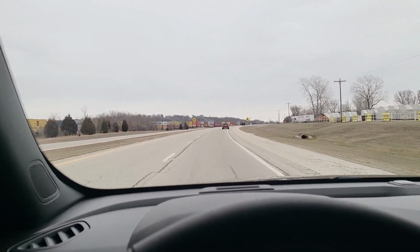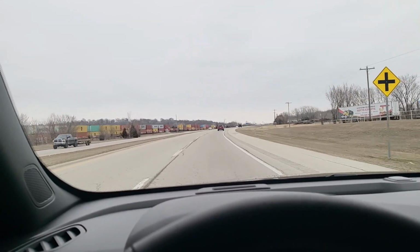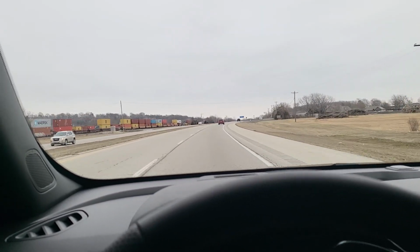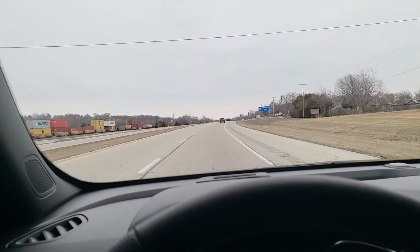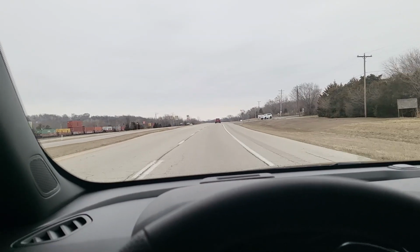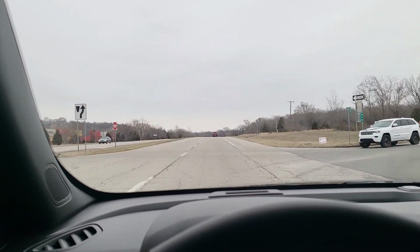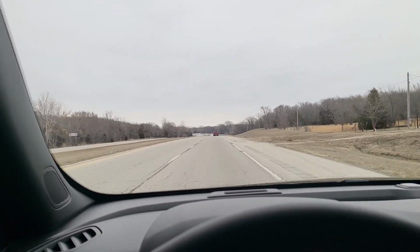So this wouldn't be something for the enthusiast, I would guess. But why would they be looking at this anyway? Why would they be looking at a 3-cylinder, 155 horse? That tells you right there it's not going to be an exciting vehicle.